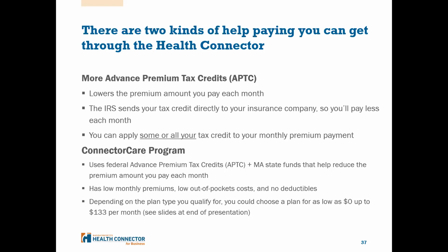Okay, so going back to the IRS. Let's say you are determined eligible for a certain amount of tax credit, and then you're thinking, I don't like that. I don't feel confident. I don't want to be in a situation where I'm getting too much. You can decide to take some of that tax credit to lower your monthly premium amount. You do not need to take everything that you are eligible for.